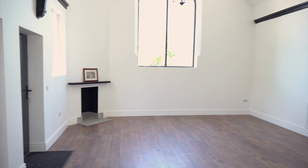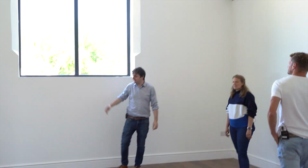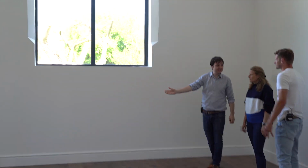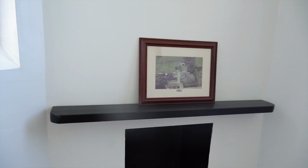So, this window, how glorious is that? I've never seen so much light coming into a room. And this little fireplace, is that original? I'm sure it is. Yep, that was there already. We've left it because it'll be really nice for a little fire. Wow, it's an amazing space.